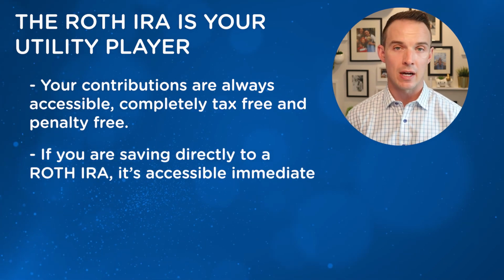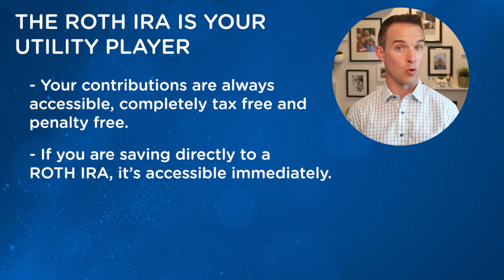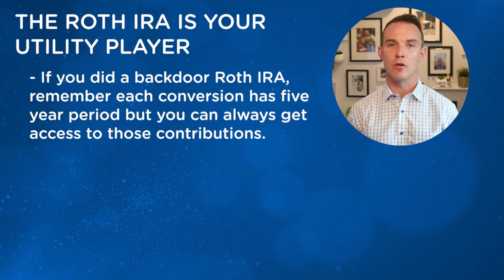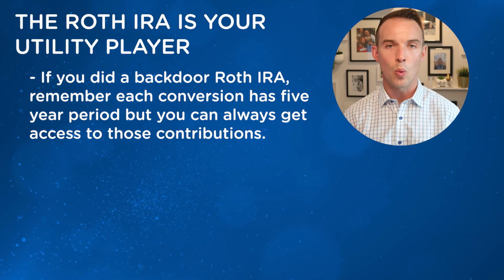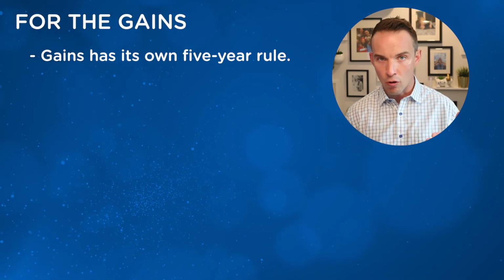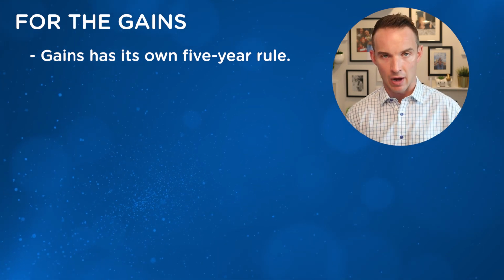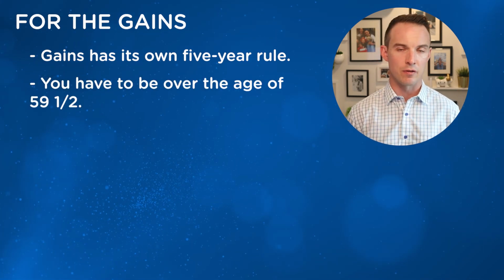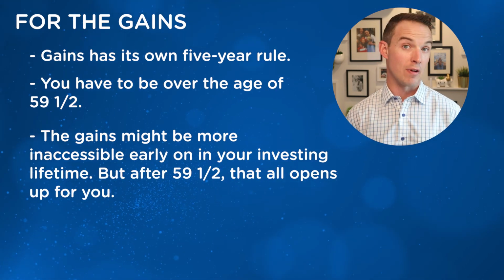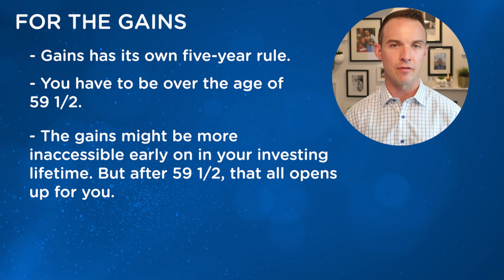So if you're saving directly to a Roth IRA, it's accessible immediately. If you did a backdoor Roth IRA, which we label as a conversion, remember each conversion has a 5-year period, but you can always get access to those contributions. The gains will always have their own 5-year rule as well. So you have to have it for 5 years, and then you also have to be over the age of 59.5. So the gains might be a little bit more inaccessible early on in your investing lifetime, but after 59.5, that all opens up for you.